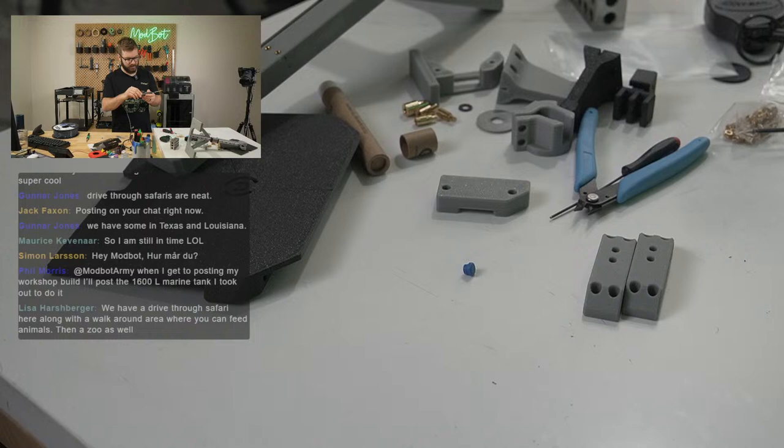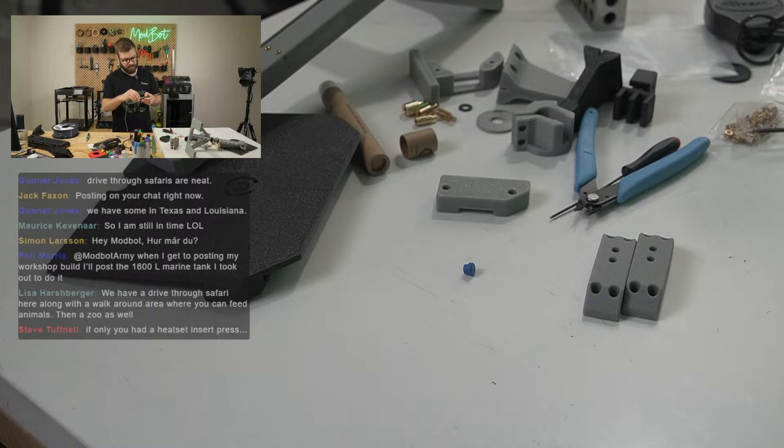Man, I'm still not entirely sure how to work the menu on this guy. I think I pressed that heat. There we go. Okay. If only you had a heat insert press. I know, we're getting there.